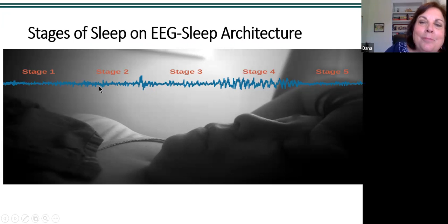And here we are, stage 1, stage 2. Now we're starting to see the spindles. Stage 3, stage 4, you're seeing a lot of spindles, a lot of consolidation of information, and then stage 5 when you're in deep, deep sleep. So this is called sleep architecture. Stage 1, stage 2, there's wakefulness. Stage 2, you're starting to get into that deep sleep. Takes about 10 to 20 minutes. Larger delta waves. Stage 4, more of the spindles, and then stage 5.